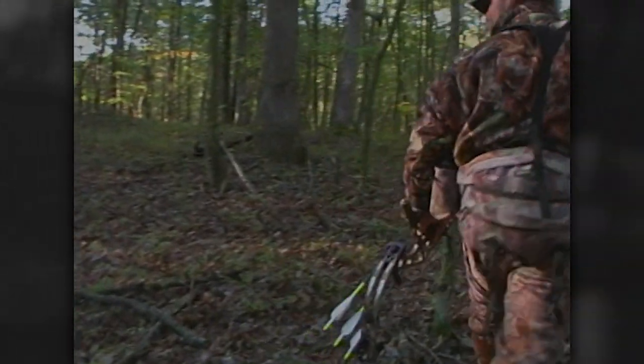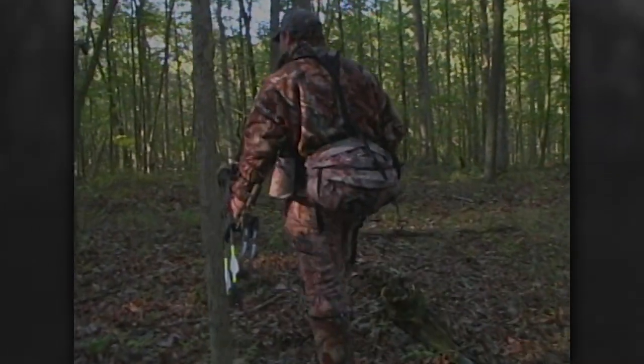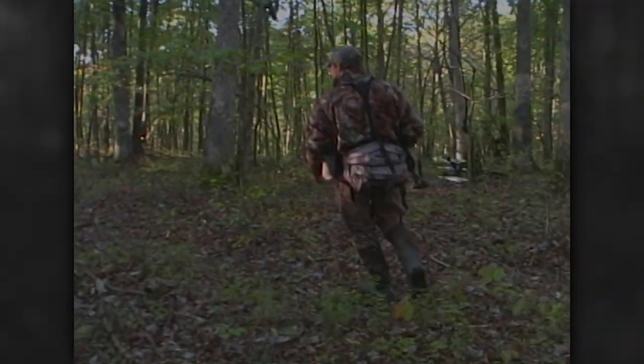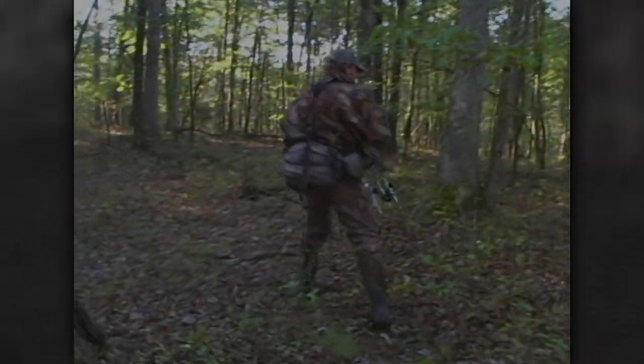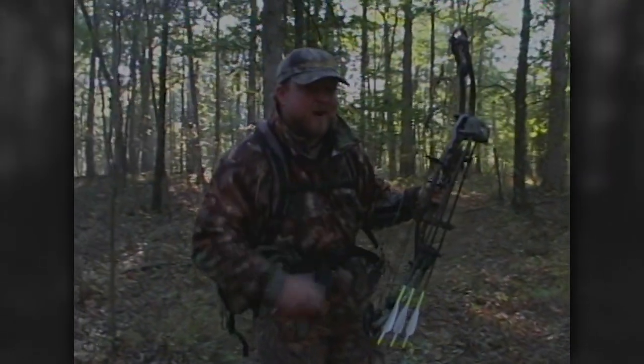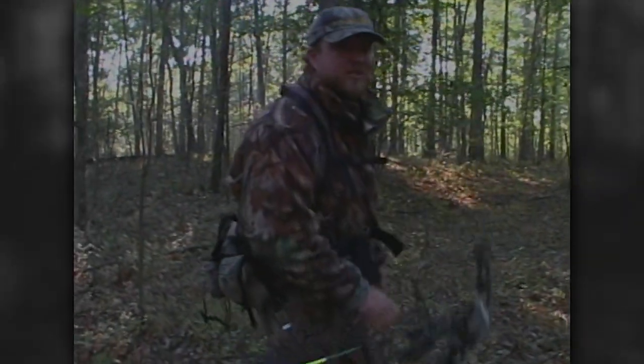Arrow. Oh man, what a morning. Still kind of chilly. Right there's my arrow. Folks, come here. Check this out. I'm shooting a CyberTech with a beam and arrow, a Spitfire broadhead. Come here. Check out this penetration.